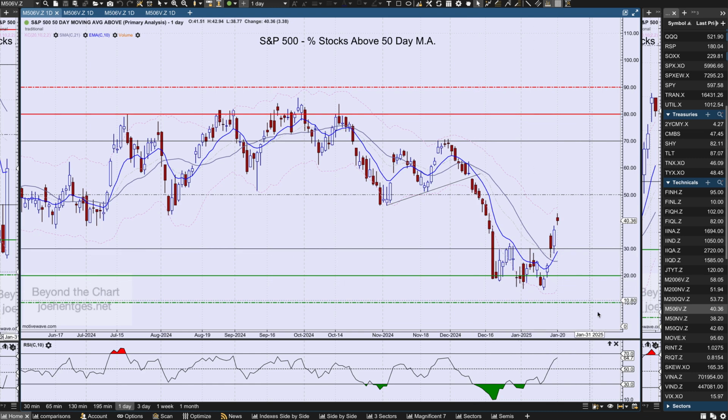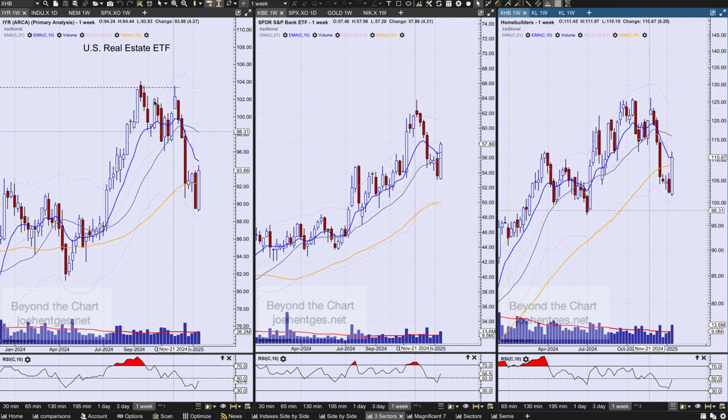And let's take a look at what happened. Of course, interest rates really started dropping dramatically. And that affected these macro sectors like right here. Real estate, U.S. real estate, up 4.9%. The bank, S&P Bank ETF, KBE, it was up 8%. And the home builders, XHB, up 8.1%. It was the biggest mover of the 16 that I take a look at.